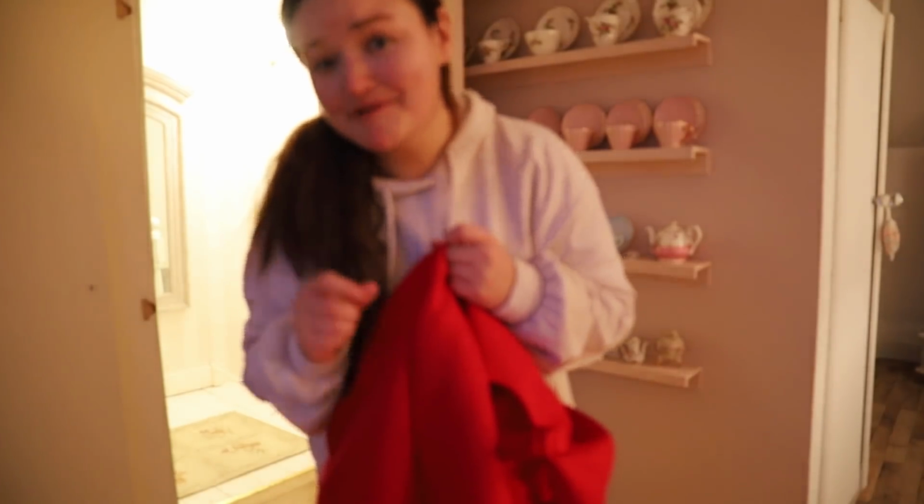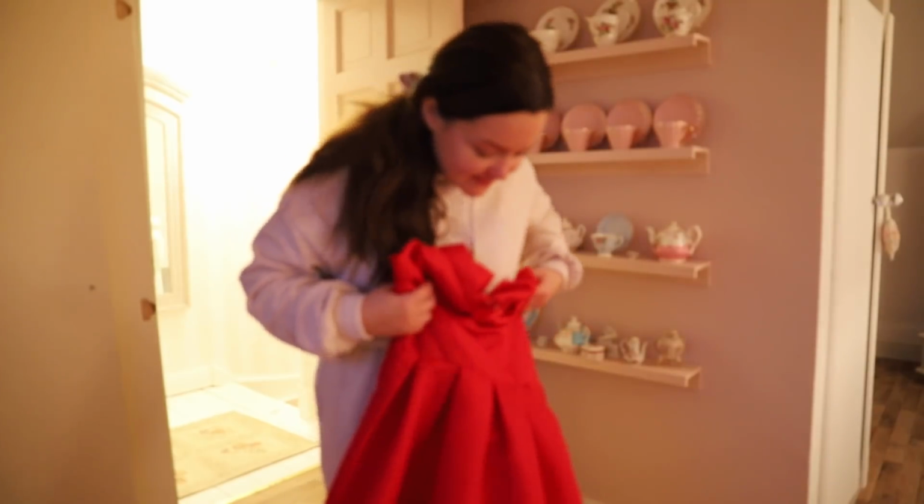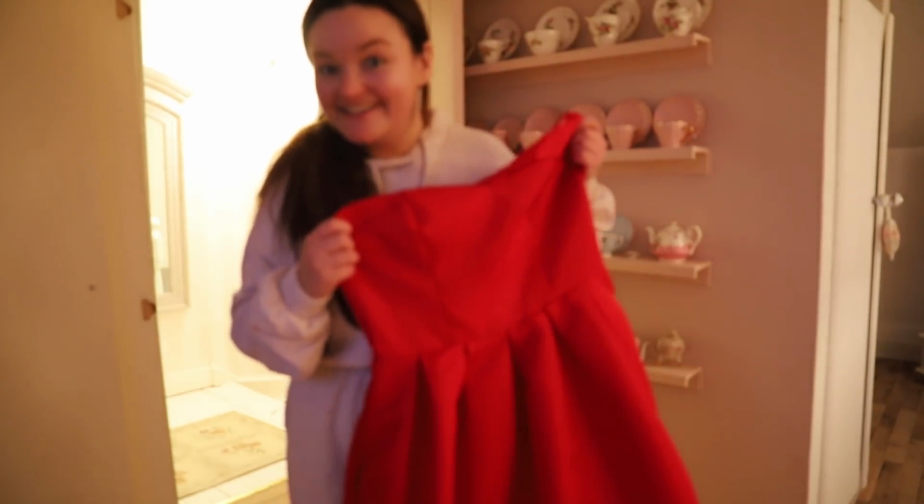Because it's dark and because my camera doesn't want to play ball, I'm gonna give this an iron. I took up the length as well, but the dress is ready to go.